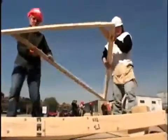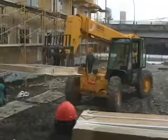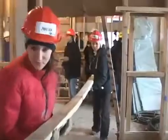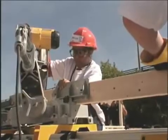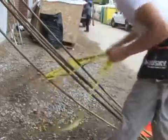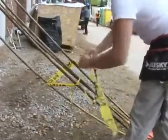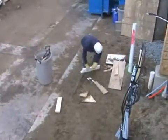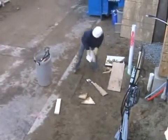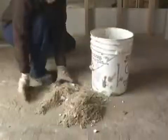A Habitat for Humanity worksite is a darn busy place with lots going on. That's why it's so important that you keep aware of your surroundings and stay alert to your coworkers. If you see a tripping hazard or loose debris, it's cool if you take the initiative to keep the site safe. Garbage happens, especially on construction sites. Pitch in where you can to keep all work areas clean and tidy.